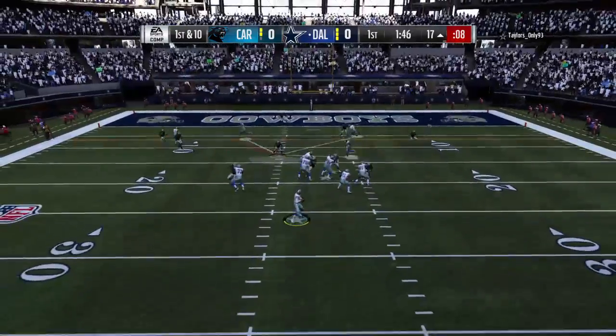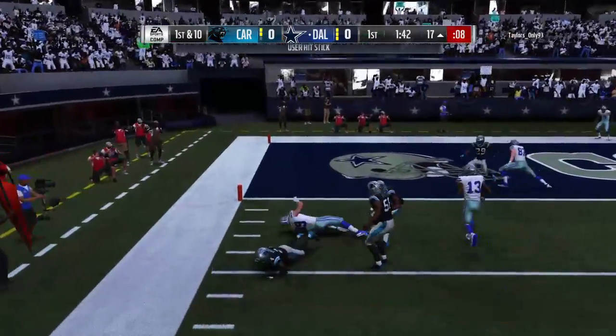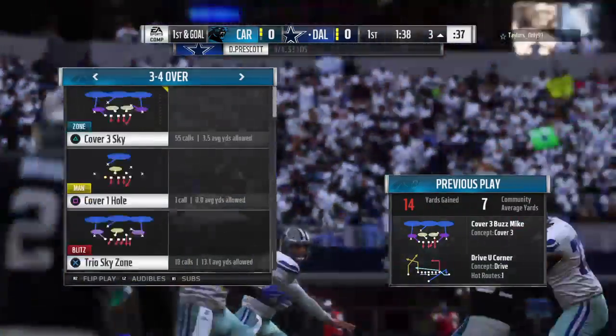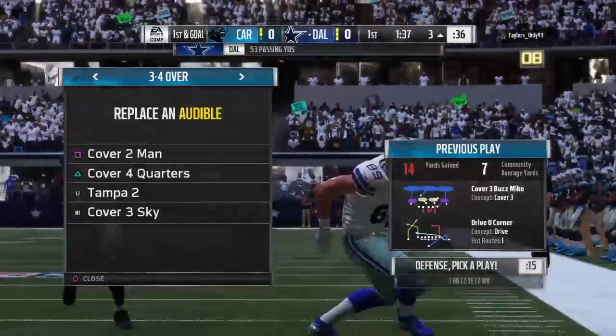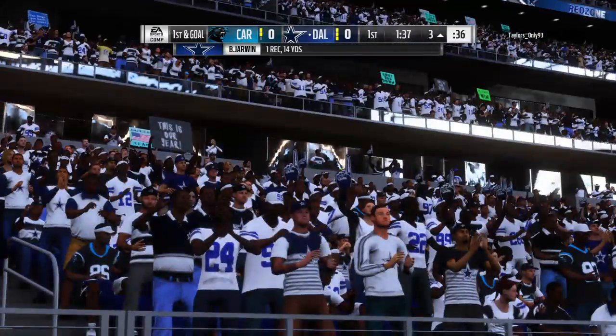From the red zone now, Prescott. His throw caught right around the 6. And stopped a few yards shy of the goal line at the 3. Back-to-back nice gains. That one for 14 yards and another first.